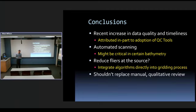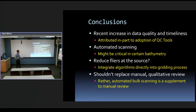And also, I just want to make it clear, we're not suggesting that any of the manual qualitative review techniques should be substituted or replaced. Those remain very important. But rather, this automated bulk scanning of millions of grid nodes should be used as a complement to those manual techniques, to help guide the manual techniques.